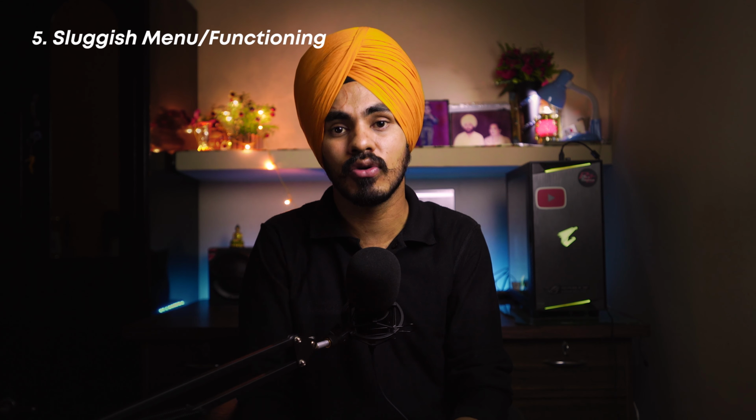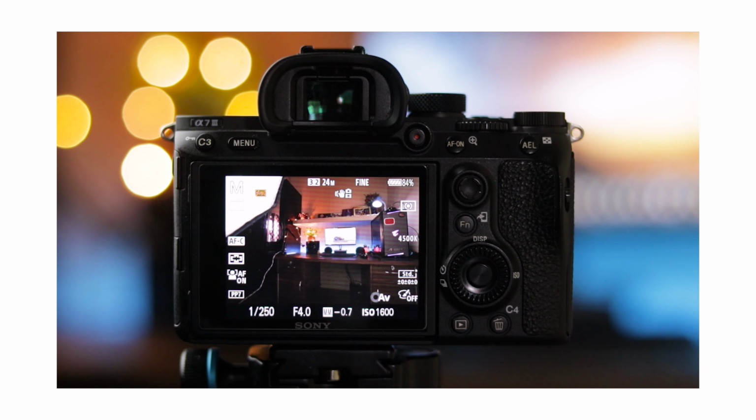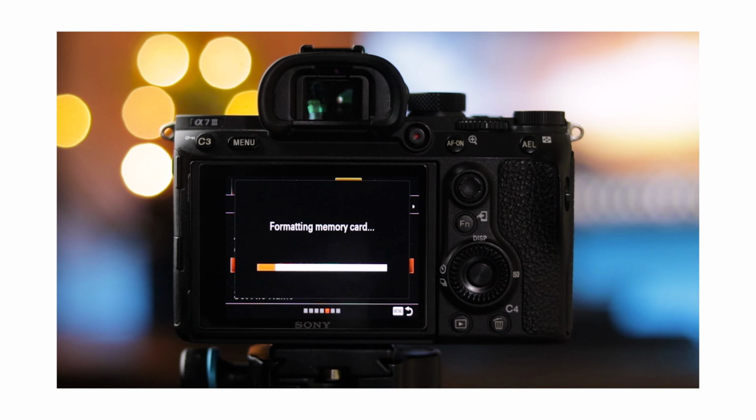So the next point which I'm going to talk about is, I don't know if it is with me only or with this particular unit, that whenever I go through the menu or change the different modes, like shifting from manual to video mode, sometimes it takes a couple of seconds to switch. And if you're using a picture profile, it will do some weird things and it won't switch very fast. And if you format the memory card, it takes much longer, as I've seen on DSLRs. So I don't know why that is, or probably it's with this particular unit only, I'm not really sure, but this happens. So it doesn't really give me a fluid experience going through menus and the different modes.